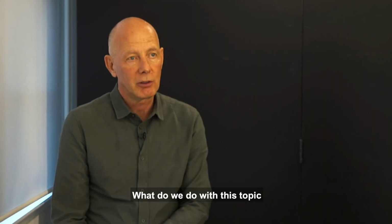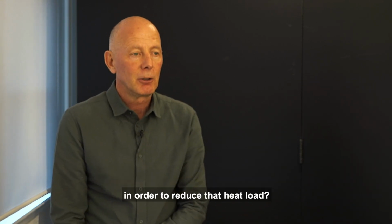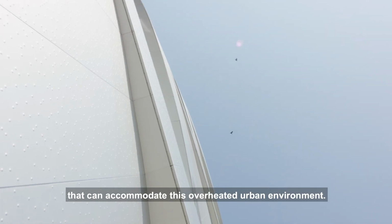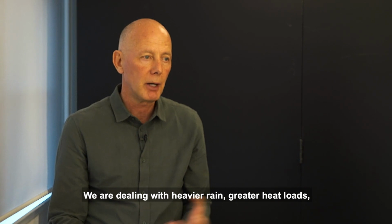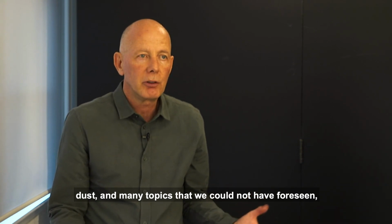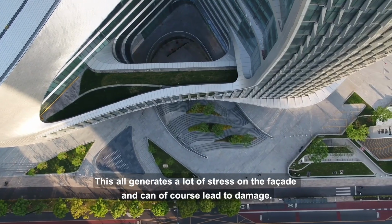What do we do with this topic and what is it what we do in the urban environment and the built environment in order to reduce that heat load? So we need to come up with design solutions that can accommodate this overheated urban environment. We are dealing with more powerful rain and heat load, dust, many topics we could have not foreseen, let's say 40, 50 years ago. Generates a lot of stress on the facade and can of course lead to damage.